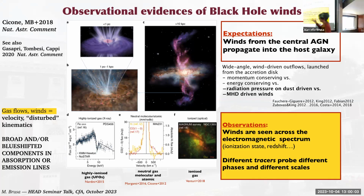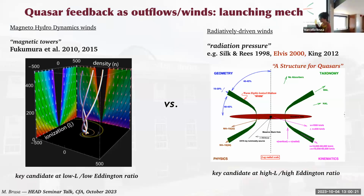So the tracer for these winds is the presence of broad and/or blueshifted components in absorption, like here, or emission lines, like asymmetric line widths. So I want to present a couple of... okay. So one of the main topics we want to address is also what is the launching mechanism.